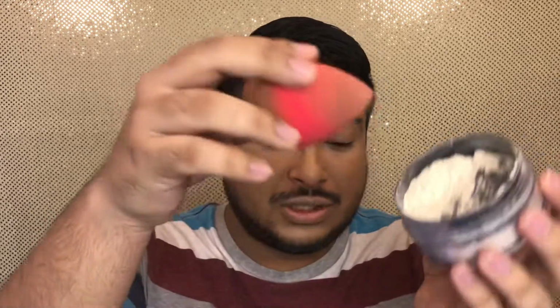I think that really says something because everybody wanted to see the more affordable option, which is this right here. I actually do like this powder a lot. So I'm just going to, of course, dip in, set my under eye first, and then I'm going to set the rest of my face with this powder as well.